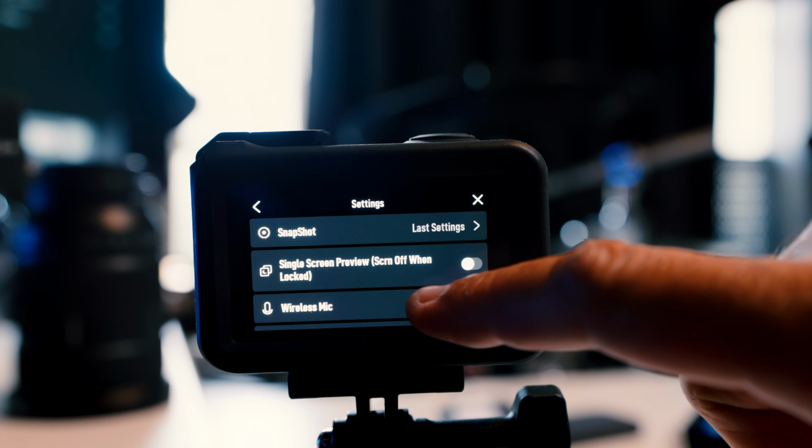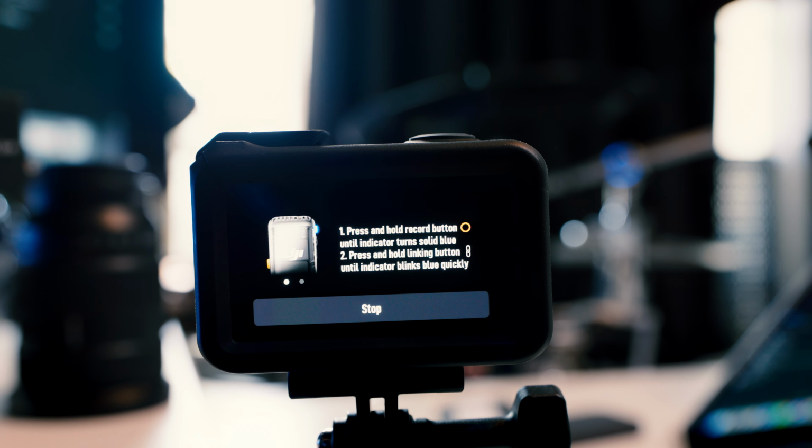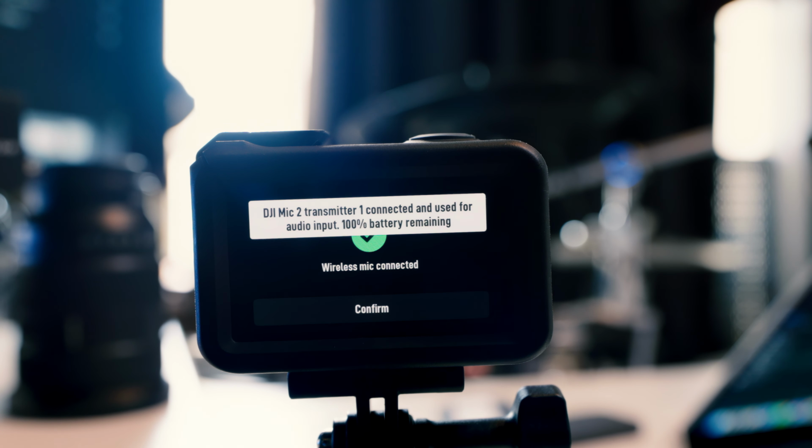But the one that I actually use the most personally is that this has a built-in wireless receiver for the DJI Mic 2. Now these are going to be sold separately. If you don't already own them, you'll have to buy them. I'll link them below, but you should own these because they're absolutely amazing mics and they work independently of this. They're great. They have storage built into them, which is awesome as well.